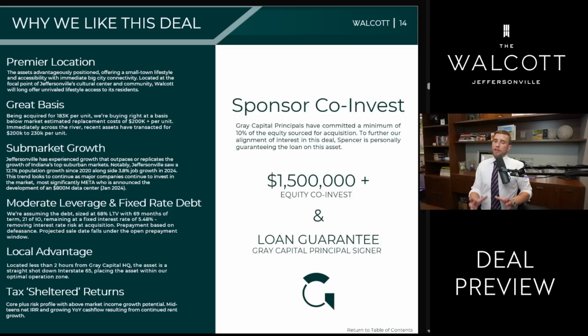But not only that, we don't have the interest rate risk between going under contract and closing on the project itself. I've done multiple deals in the last couple of years where we're putting new debt in place.